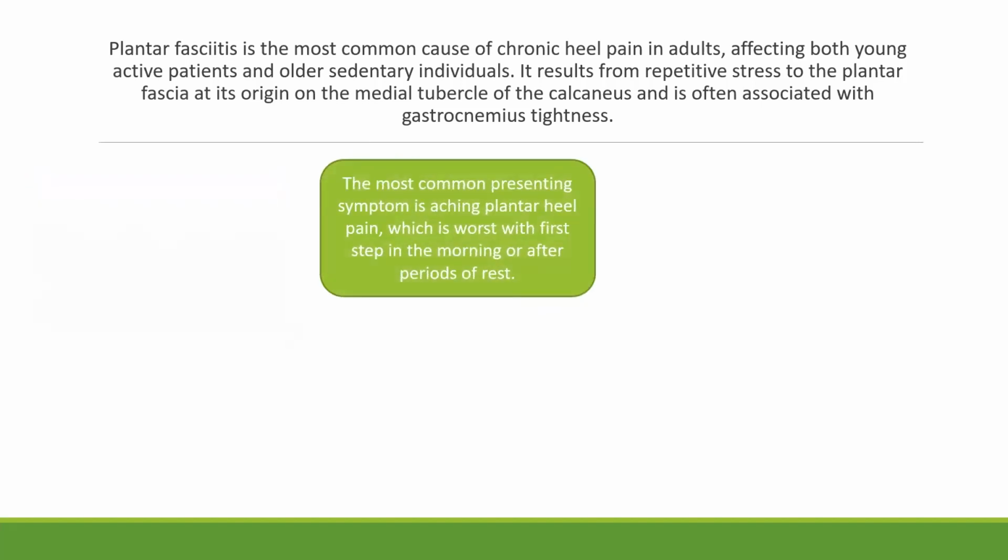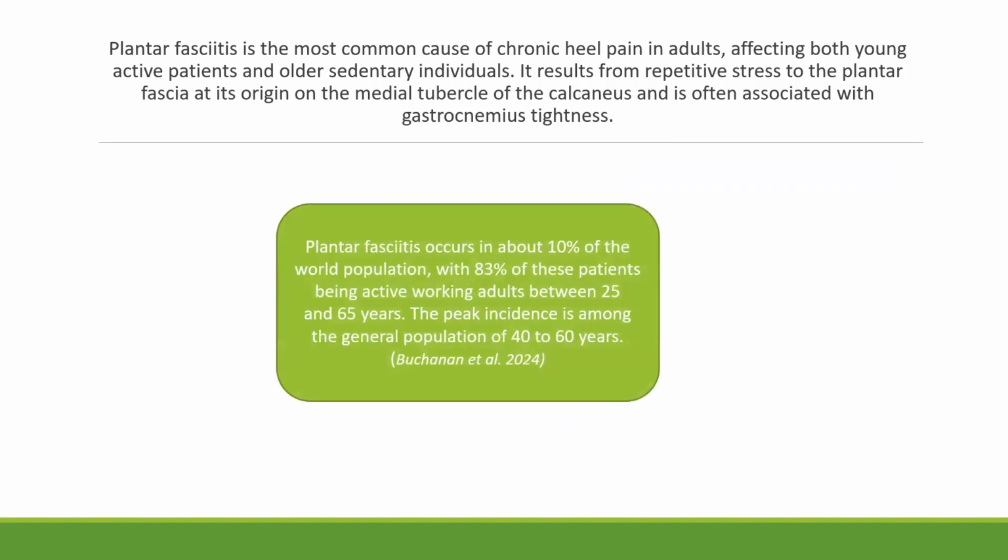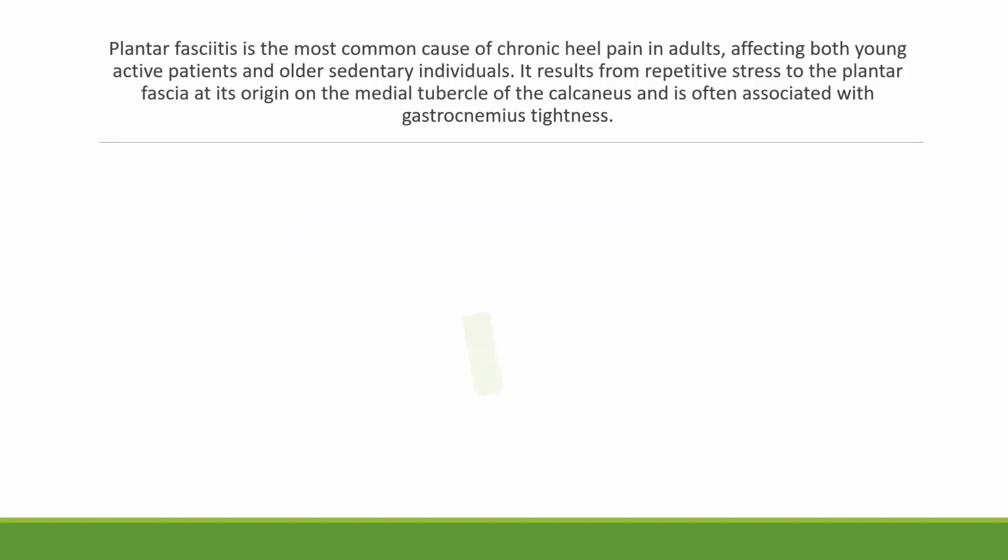The most common presenting symptom is aching plantar heel pain, which is worse with the first step in the morning, so they say, usually our patients, or after periods of rest. Diagnosis is confirmed with point tenderness at the region of the plantar fascia on the medial tubercle of the calcaneus. So we know that plantar fasciitis occurs in about 10% of the world population, with 83% of those patients being active working adults between 25 and 65 years old. The peak incidence is among 40 to 60 years, as said by Buchanan.